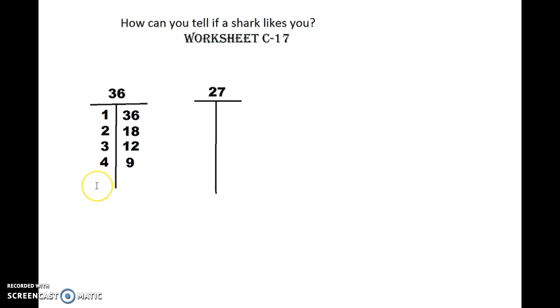Can 5 go in there? No. Can 6 go in there? 6 times 6 is 36, so this is a big tree over here, or tower. A lot of numbers. And then once you get to this number, you know 7 can't go in there, 8 can't go in there, 9, we're back to 9, so we don't have to do it. We already did that half, so we can actually stop right here. Wow, it's already been 2 minutes.